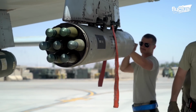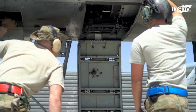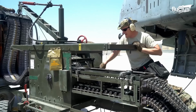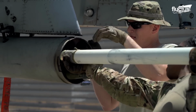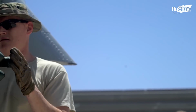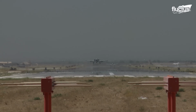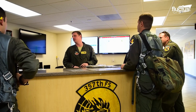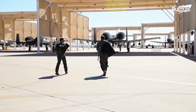Airmen like those with the 122nd Fighter Wing out of Fort Wayne are tasked with loading the aircraft before each mission. In 2018, the airmen loaded the jet for its mission in Operation Resolute Support, which took place in Afghanistan. Meanwhile, pilots may attend a series of briefings and strap into their flight gear before stepping into the plane.